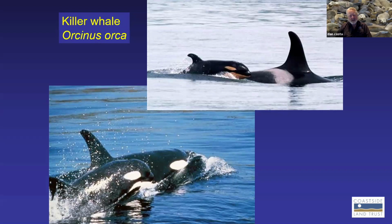The ones we see here in Monterey Bay tend to be the transients. They'll periodically come into the area and they'll roam up and down the coast, going thousands of miles. Some of the individuals that we have seen here in Monterey Bay have been seen in Southern California or up to the north.